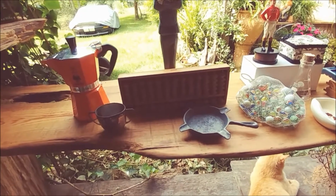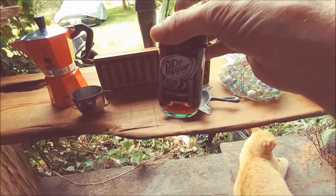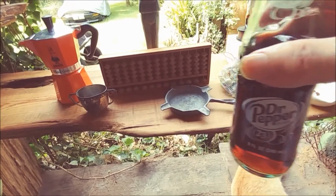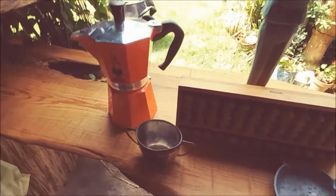Anyways, I always do a chaser with that with Dr. Pepper. And Dr. Pepper helped me pepper up my movements for the day, so to say. But anyhow, let's move on down the rack here.